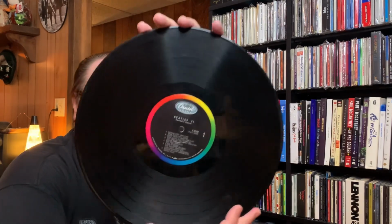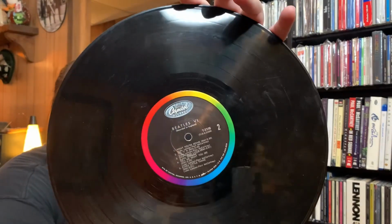Very cool. You can see there's a little bit of a price tag there yet. And considering it's in the shrink, there isn't even a generic sleeve with this one. But there's side 1 and side 2. So this is just sitting in the jacket. But hey, the jacket's got the shrink wrap on it.